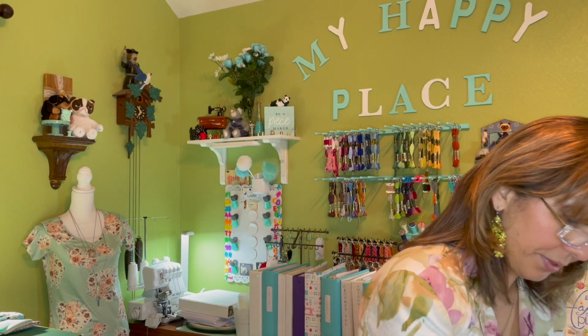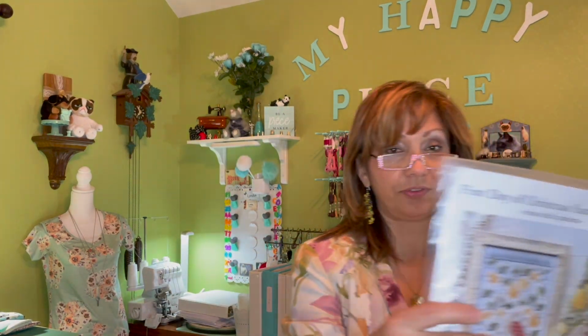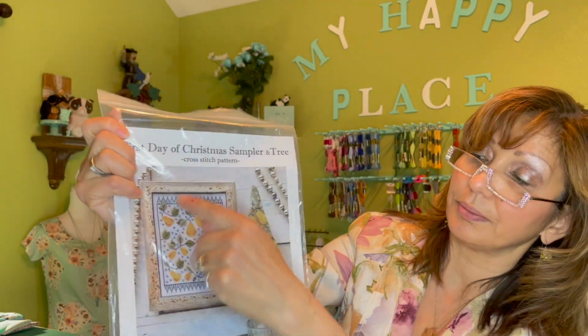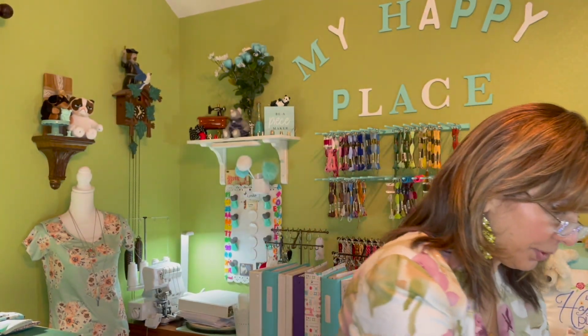And then my other project is number 3, since there's 3, and that one for me is another Hello from Liz Matthews, but it's the First Day of Christmas. You've probably all seen it. That's what it looks like, and I'm not doing the tree, I'm just doing the picture. So I'm excited to keep going on that.